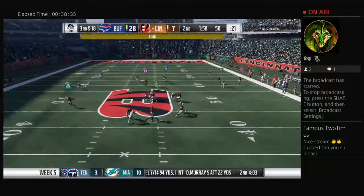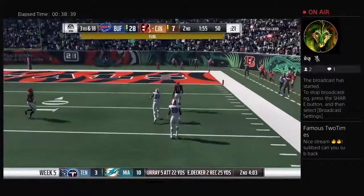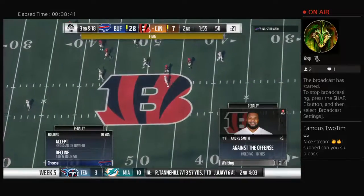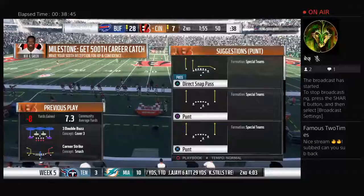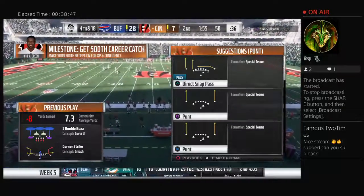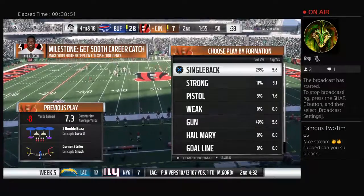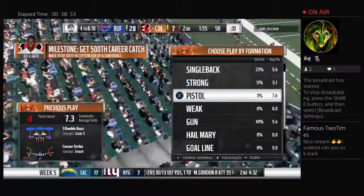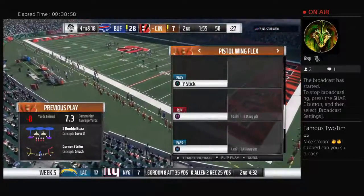From midfield here, Dalton looking deep for the fool. That's incomplete, but there is a flag down, so hang on. A big call coming on 3rd down. So instead of giving them another 3rd down, they'll decline it, brings up 4th. Now that's smart football right there. You don't even have to really spend a lot of time considering it. Just know that you're probably going to get the ball back. Good job declining that penalty.